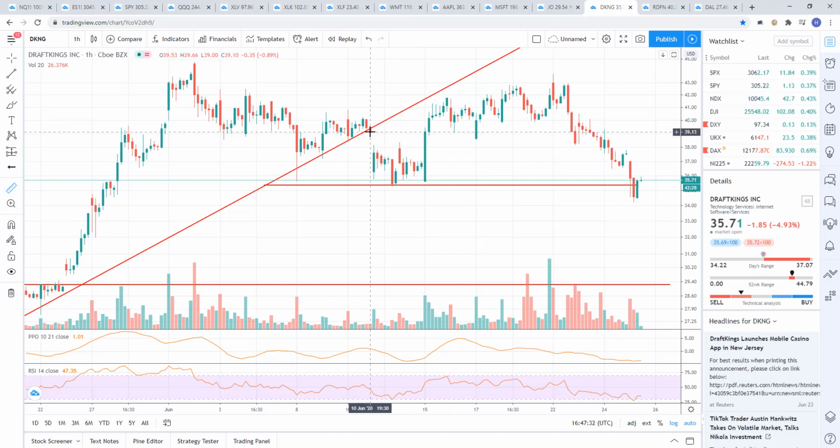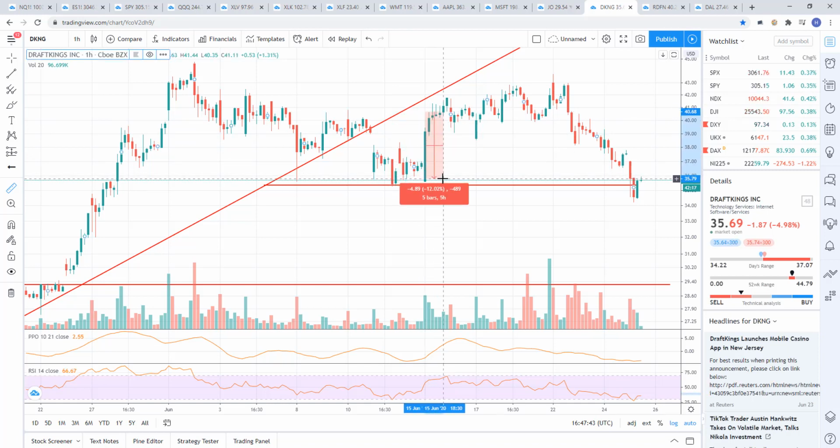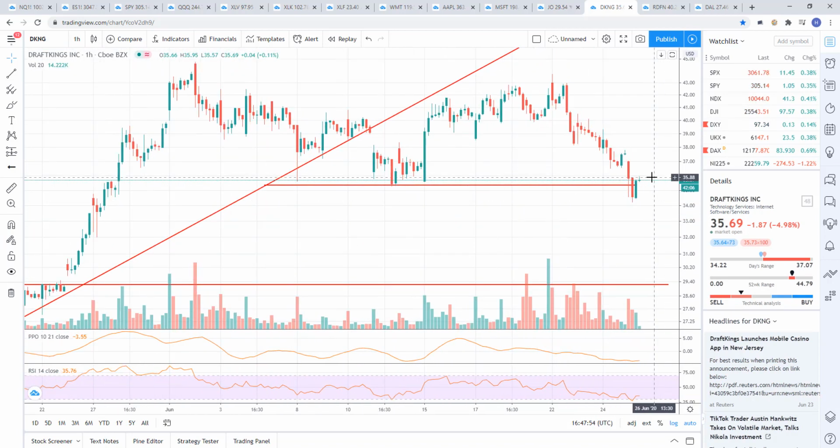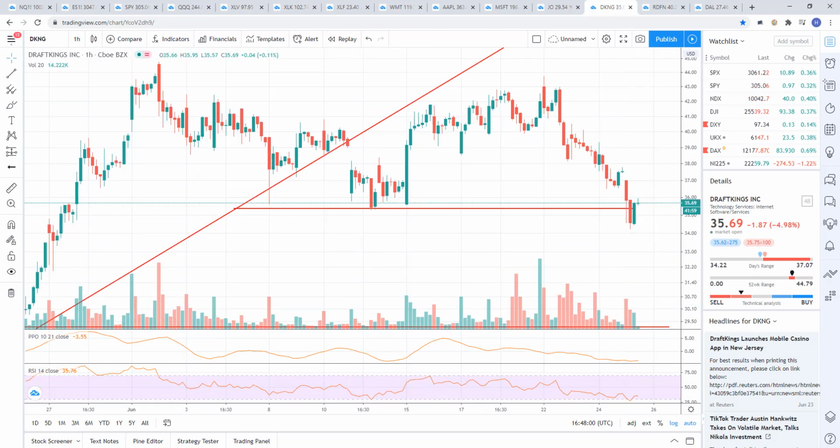I originally got short here on the breakdown, but remember when I said that I saw it starting to pop up higher, I closed my short and reestablished it up here. So I got short right up here, and this trade's profitable about, as of right now, 12.5%, we'll say. So probably going to close that one and wait and see, because I don't like this recovery action right here, and it's a profitable trade. So that's probably going to be that one for now.